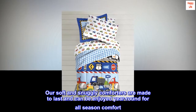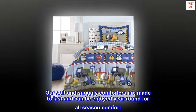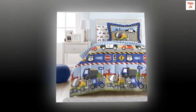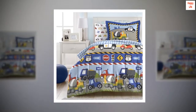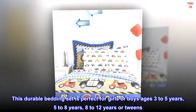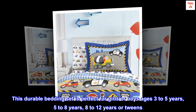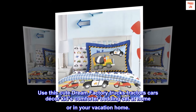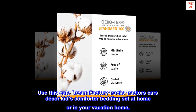Our soft and snuggly comforters are made to last and can be enjoyed year-round for all-season comfort. Perfect for summer, autumn, spring and winter, when layered with a blanket. This durable bedding set is perfect for girls or boys ages 3 to 5 years, 5 to 8 years, 8 to 12 years or tweens. Use this cute Dream Factory trucks, tractors, cars decor kids comforter bedding set at home or in your vacation home.